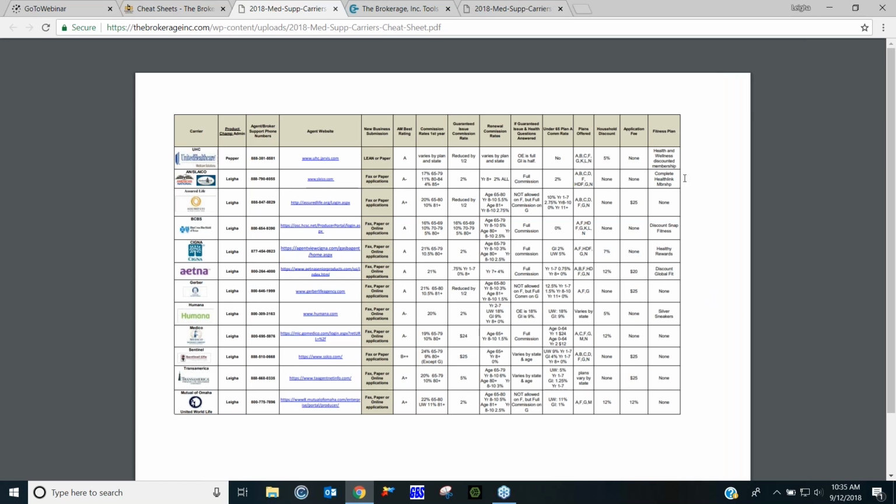And then the fitness plan. So we talked about Silver Sneakers. That's a big deal for Humana, but some of our other carriers, while they don't offer Silver Sneakers, they offer other fitness plans. So that's really great information.